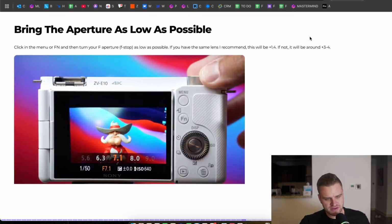The next thing we want to do is bring the aperture as low as possible. So we want to click on either the menu here or the FN, and we want to turn our F-stop aperture as low as possible. If you have the same lens that I recommended, it'll go down to 1.4. If not, it'll probably be a 3 to 4. That just deals with the background blurriness that gives you the nice crisp focus of the shot.